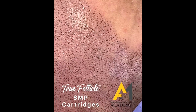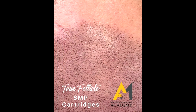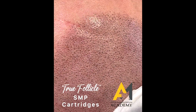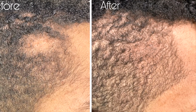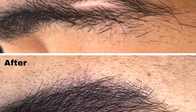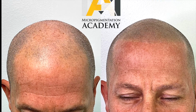Here are some of my examples. They're the only needles on the market that will create a follicle like you see here. Every hit resembles a hair follicle. What makes these needles extremely unique is that you can turn them 180 to create a hair pattern like no other needle. As you can see here, the results are absolutely incredible.